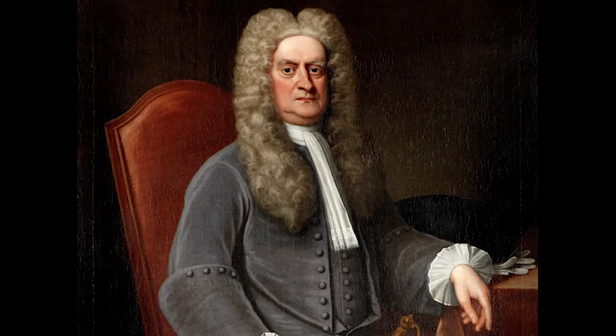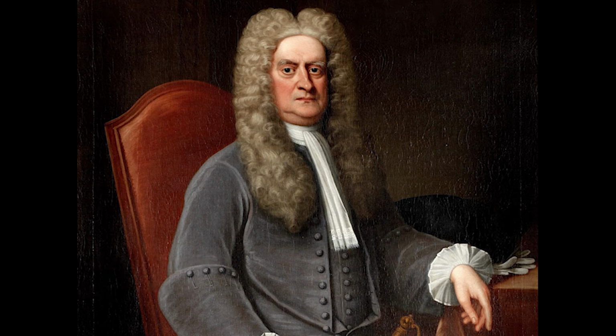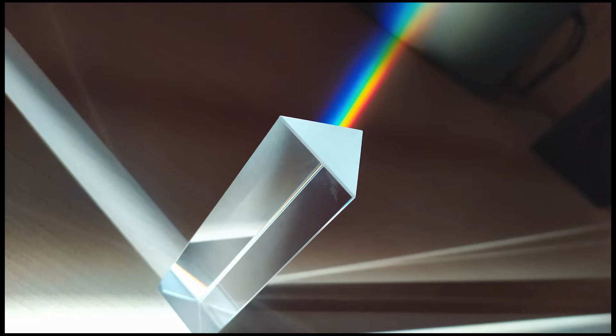That's all thanks to a man named Isaac Newton, a scientist who lived from 1642 to 1727. Isaac Newton conducted research on the sun, light, and color. Isaac Newton was experimenting with glass prisms, like this one. A prism is a triangular clear object. Isaac was able to discover that if you shine white light through one side of a prism, colored light will come out the other end.